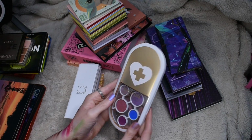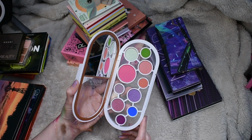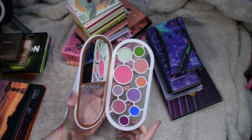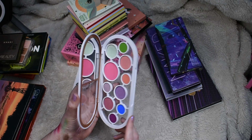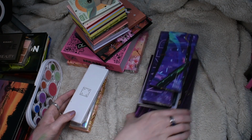Here is the 4th Sugar Pill palette. This is the 10th anniversary capsule palette, and I think I have tried this at least once, but I need to actually try it enough to be able to make a review about it, of course. So that's why it's still in my pile, but definitely going to keep that one.